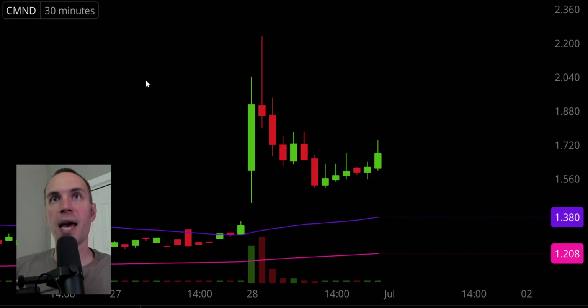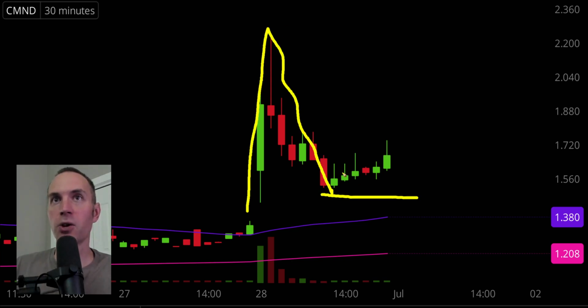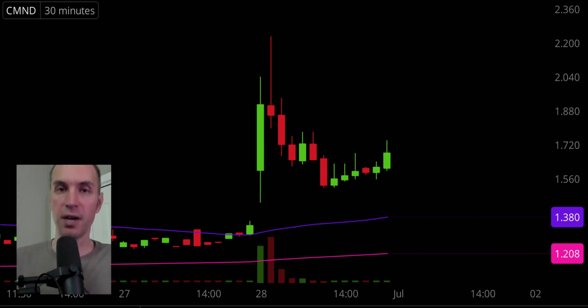Next, CMND, and I find this one very interesting because finally the bleeding stopped. Now, let me be very clear. Just because something makes a great move and then comes down and then begins to go sideways does not mean for sure guaranteed the downwards movement is over and for sure guaranteed it's going to skyrocket back up. But it just goes back to that whole topic of it's a lot more plausible at this point in time.